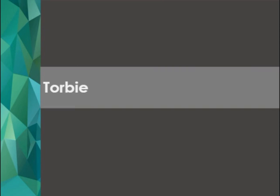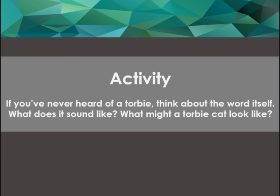The last coat color pattern we'll look at is the torby. If you've never heard of a torby, think about the word itself. What does it sound like? What might a torby cat look like?